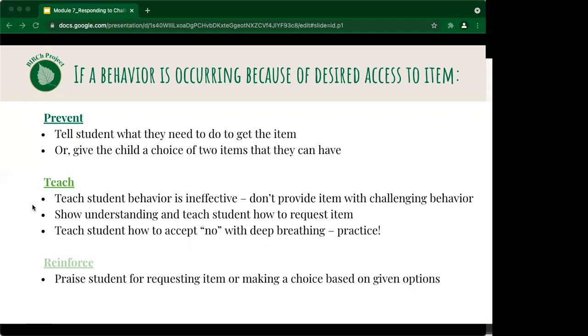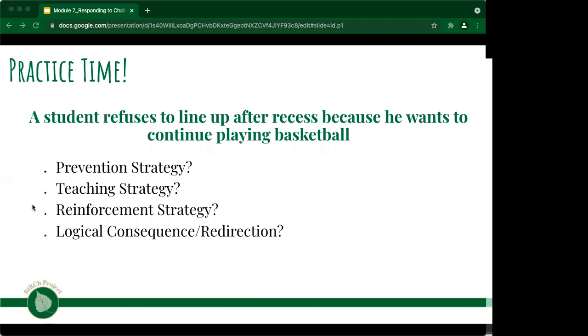Reinforcement can be done with praise for requesting the item appropriately or making a choice based on the given options. Another practice time. A student refuses to line up after recess because he wants to continue playing basketball. What is a prevention strategy?